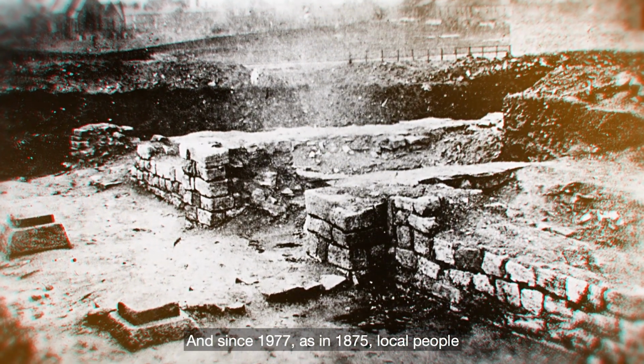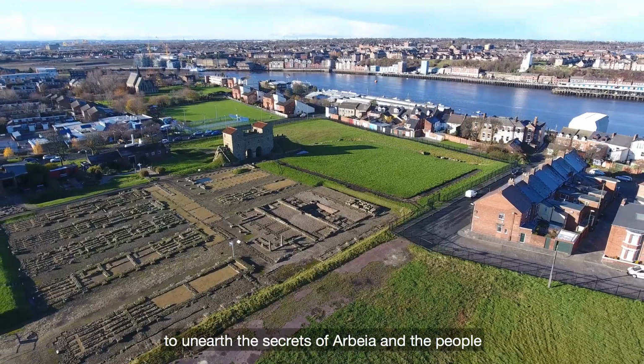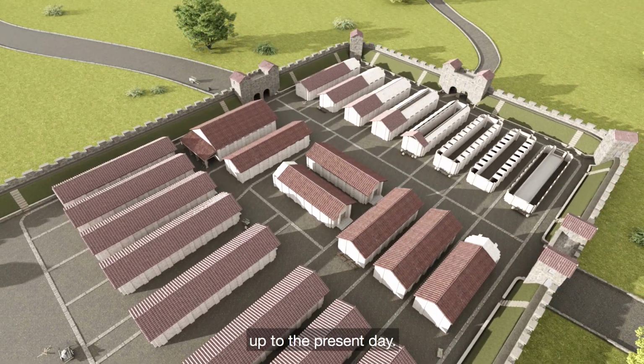And since 1977, as in 1875, local people have always been involved in the excavations and have helped to unearth the secrets of Arbeia and the people who have lived here from Stone Age times up to the present day.